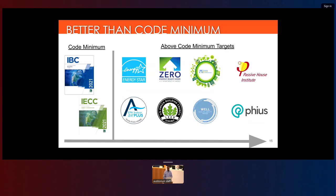So you've heard me mention it several times, better than code minimum. Just graphically, so you understand the context there, everything on the left of this gray line is a code minimum building. Whether it's the International Building Code or the International Energy Conservation Code, these are the basics that you need to satisfy in order to build a code-compliant, occupiable building in Montgomery County. Everything to the right is what we are doing that is above and beyond that requirement.